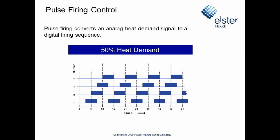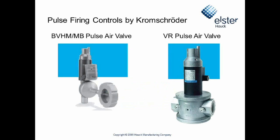And at 50% heat demand, you can see that with the same 4 burners, instead of having 1 burner on, you're going to have 2 burners on. And you can see how the timing will shift. And it goes up from there. Again, it's not any step, it's infinite.